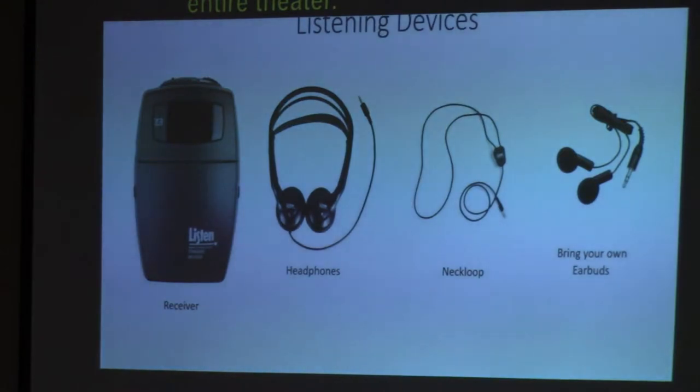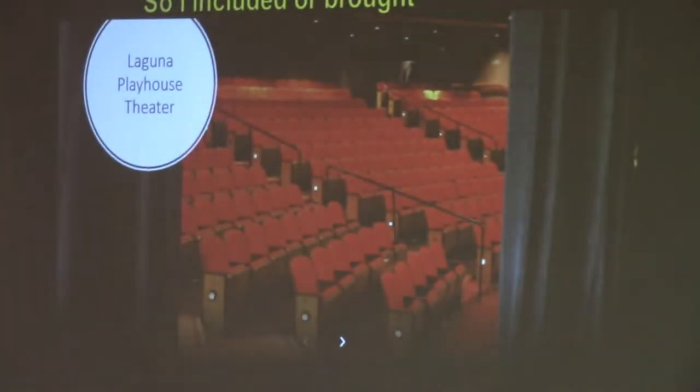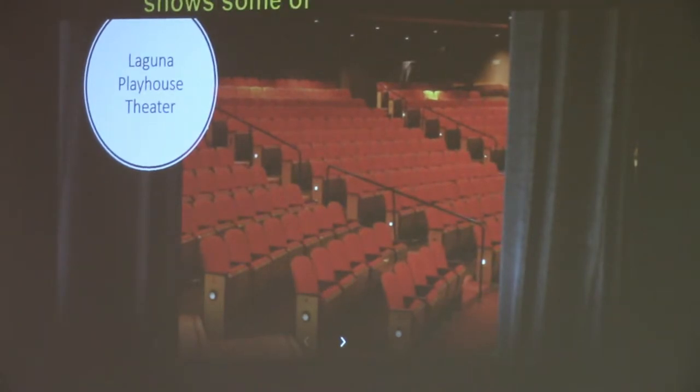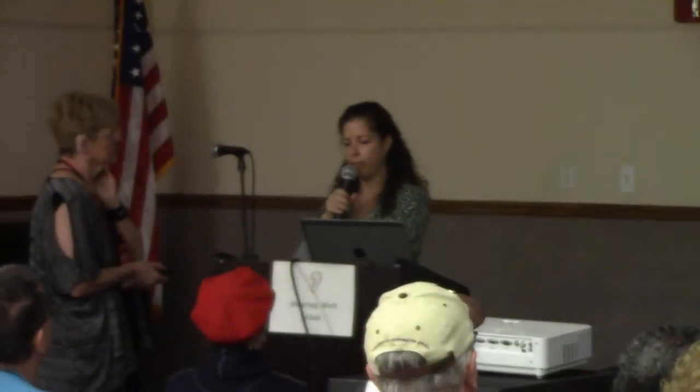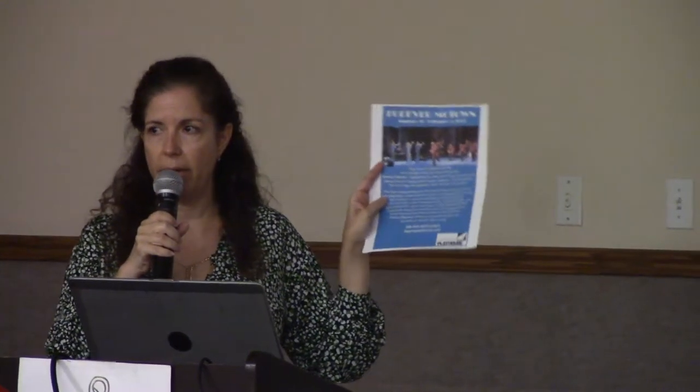So I've included, or I brought, a flyer that shows some of the other shows. It includes our subscription shows, but it also has some of the other special events that we have going on. There's also a flyer that I brought announcing a new show, Forever Motown, which is going to be here for, I believe, 4 days. So there's information about that on the back table.